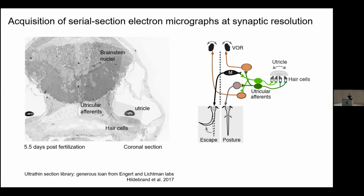And with that data, we were able to reconstruct a lot of the gravity sensing circuit in zebrafish at a very high level that could let us visualize how these different types of neurons connect to each other and how they're organized. So just in schematic form, this is the utricle sitting on top of hair cells that signal to these utricular afferents, and they've got a variety of targets in the brainstem.